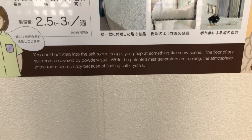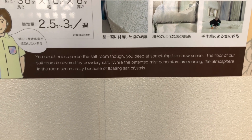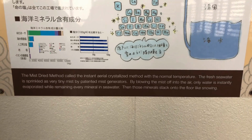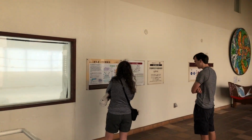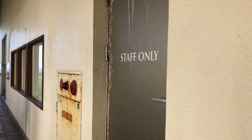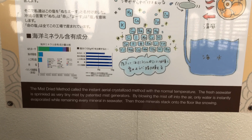The floor of our salt room is covered by powdery salt. While the patent mist generators are running, the atmosphere in the room seems hazy because of floating salt crystals. The mist-dried method, called the instant aerial crystallized method with the normal temperature. The fresh seawater is sprinkled as very tiny mist by patented mist generators. By blowing the mist off into the air, only water is instantly evaporated while remaining every mineral in seawater. Then those minerals stack onto the floor like snowing.